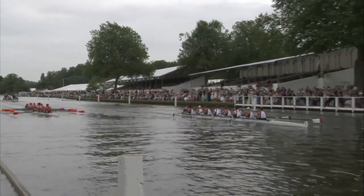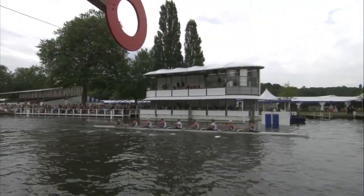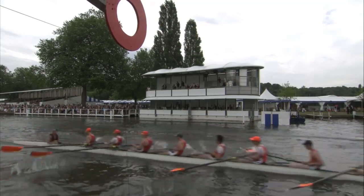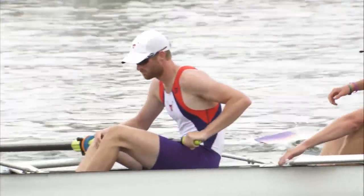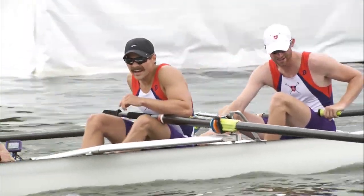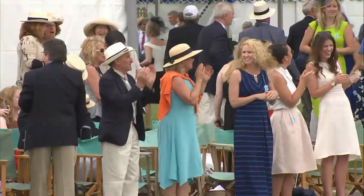So as we come through to the finish, it is the crew from Hobart, USA, who will go through to tomorrow's racing. They beat the men in orange, the University of Virginia, and the men from Hobart will face either Columbia University, USA, or University of the West of England in Friday's heat of the Temple Challenge Cup.